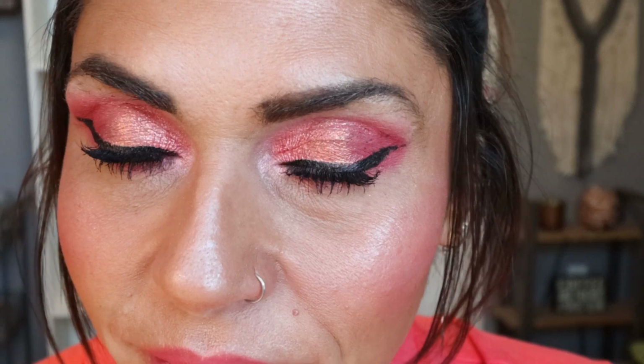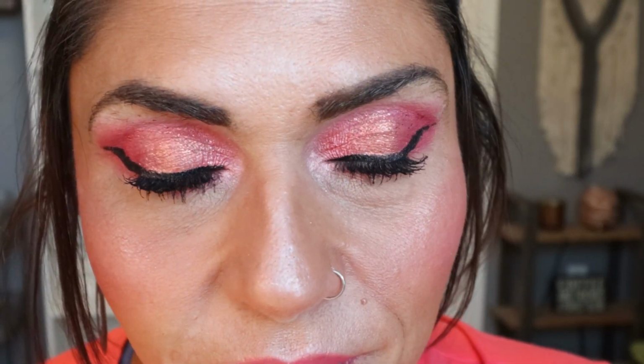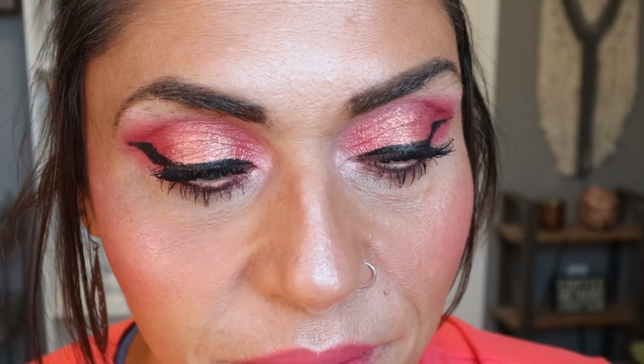Let's start with the highlighter. I love it. It is bringing me back to all the reasons why I needed this back into my life. I actually think this would have been beautiful on the inner corner as an inner corner highlight. And like I said, it makes a great highlighter, inner corner highlight, brow bone highlight. It's even pretty on the lid as a shimmer shade. It's such a versatile product from Colourpop. I'm just really happy to have it back.